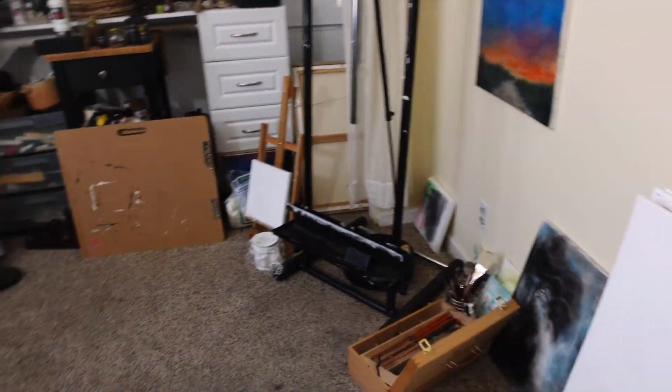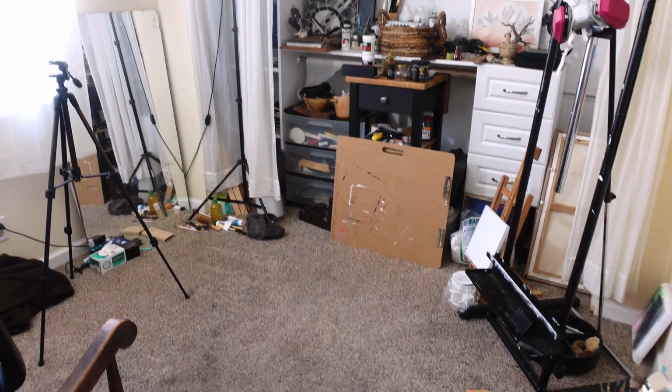This is my little workspace. Kind of a messy clusterfuck, but whatever. I think a goal of mine would be to have a studio somewhere someday. I think that would be cool.